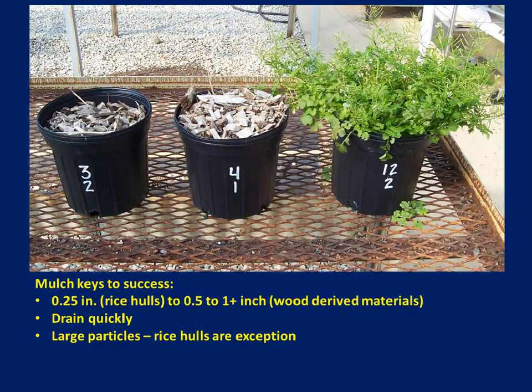So some keys to mulch success. You want about a 1/4 inch or so for rice hulls, and then for wood particles or pine bark, you want at least a 1/2 inch, but really 1 inch or greater with those wood-derived materials. You want something that drains quickly, and then those larger particles like a pine bark mini nugget, something like that. Rice hulls work pretty well. So that will be the keys to the mulch success.